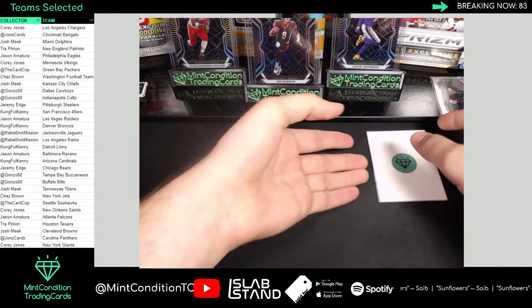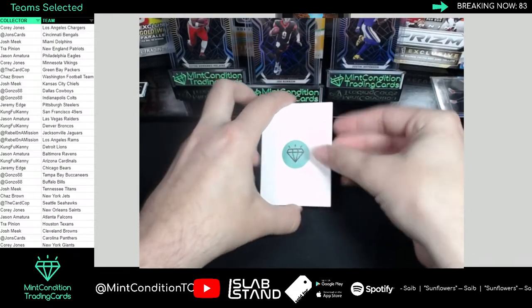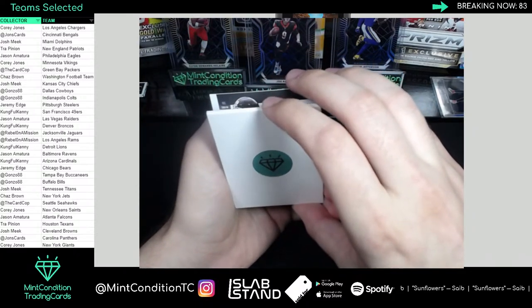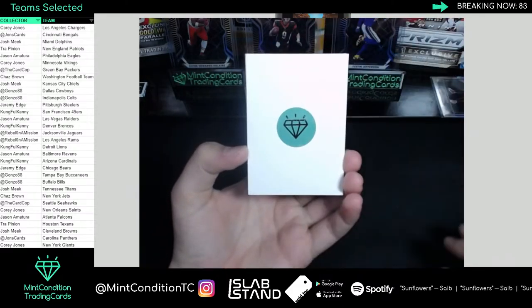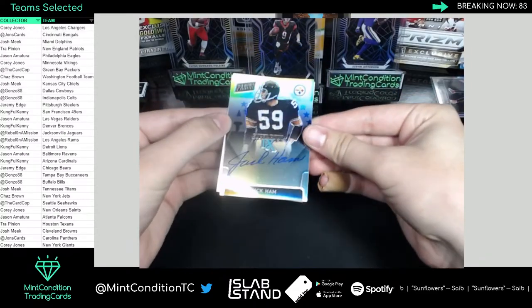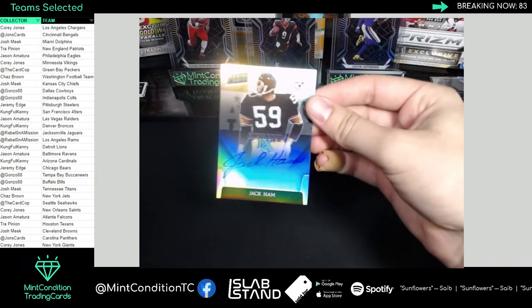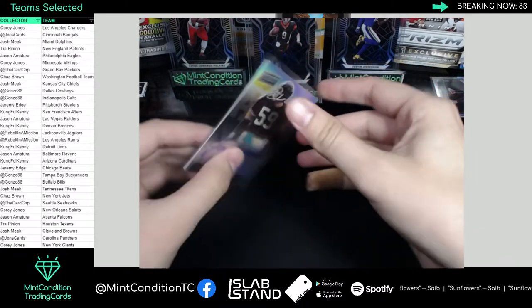I guess this is going to be our last auto of this break. So let's check it out. I don't know who it is. I didn't get a good peek. So going to go ahead and flip us over. Good luck. This one is going to be a throwback, a Panini. Jack Ham. Going to the Pittsburgh Steelers.